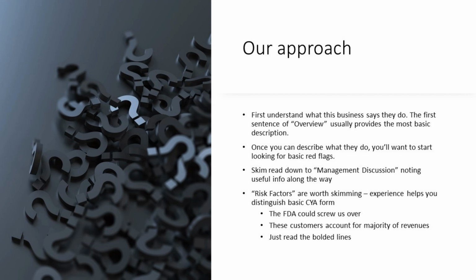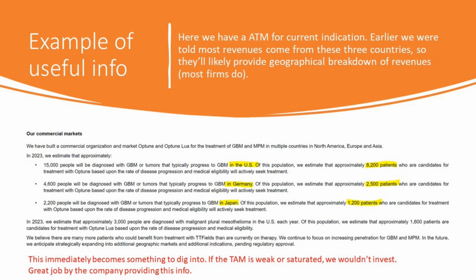Here's an example of some useful info that we came across just going down. I think it was the business overview section. They provide here the number of patients in 3 key markets that are candidates for their treatment based on the rate of disease progression and medical eligibility. So that's their total addressable market with their current device. And also, we noted in that overview, they said US, Germany, and Japan are major markets. Oh, cool. So now we have the total addressable market for 3 major markets. And what's interesting about this is that most firms provide a geographical breakdown of revenues.